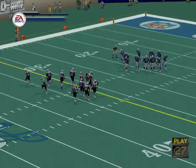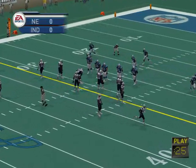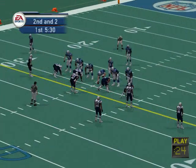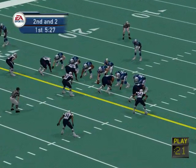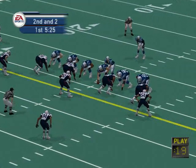Leslie, what have you heard? Warm-up. And he felt like the team had finally gelled. He felt certain they would play a great game today. We should be in for a good contest, Pat. Thanks, Leslie. 2 yards to go.